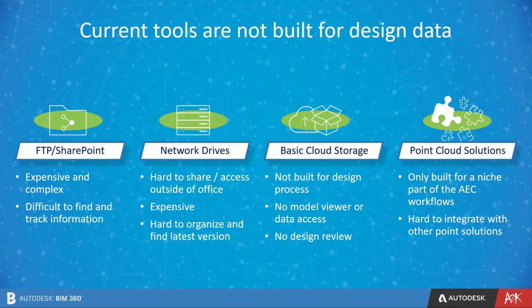You're probably familiar with using network drives within your own organization, from a central file location or a server. But whilst that's good for internal work, it fails when it comes to connecting other people externally to your business. With the increase of cloud storage locations, these are great for sharing information with other people, but they lack a design focus, and they're not really designed for a design-related workflow, particularly for the construction industry. They also don't integrate with the design data in very intelligent ways.